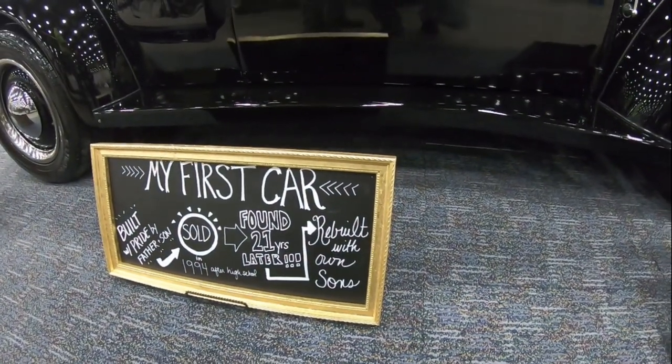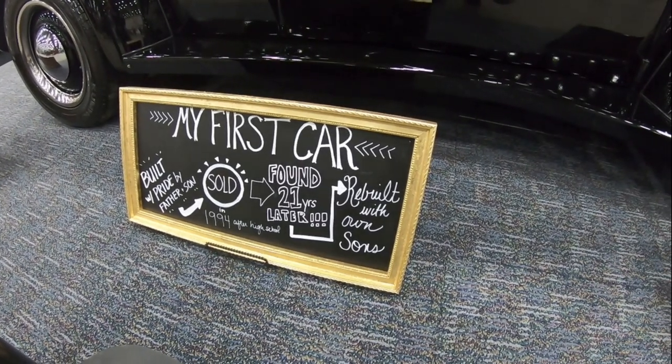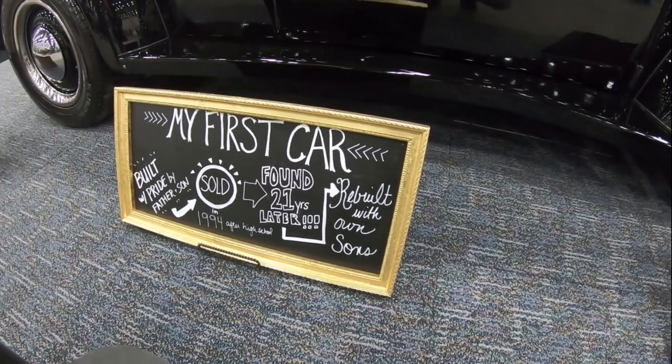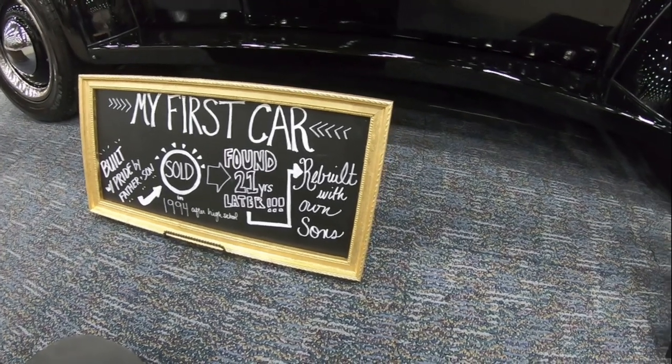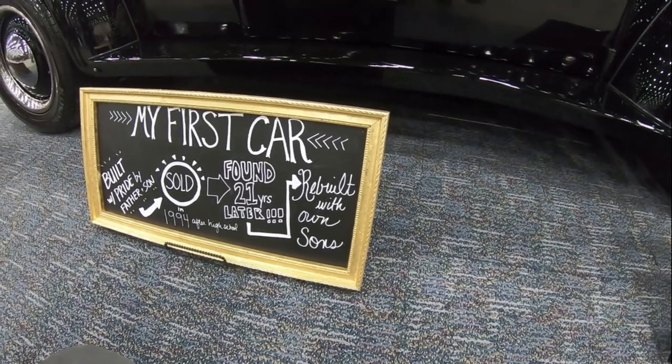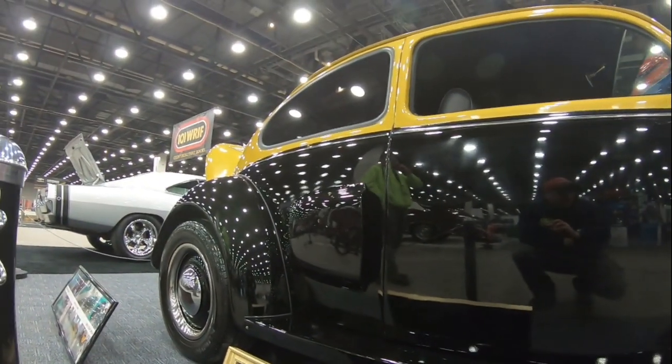Car I found 21 years later. Him and his dad built it. He sold it, then 21 years later he found it again and rebuilt it with his own son. Dang, that is awesome. Father and son twice. Look at that. Three generations. That's beautiful.